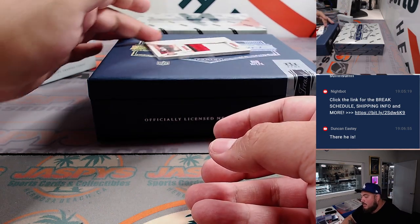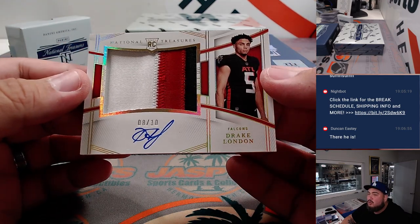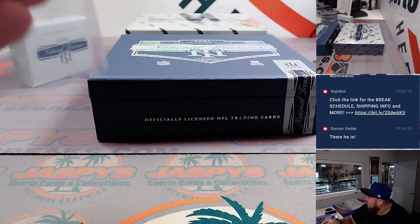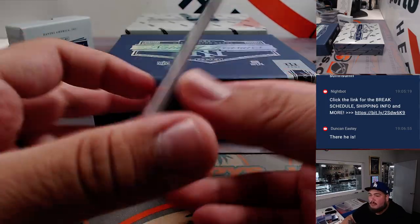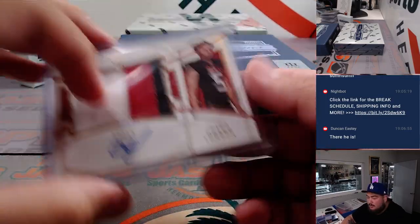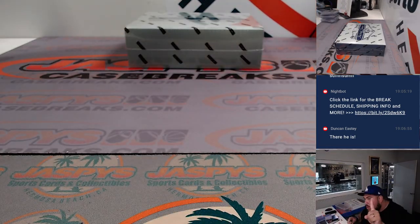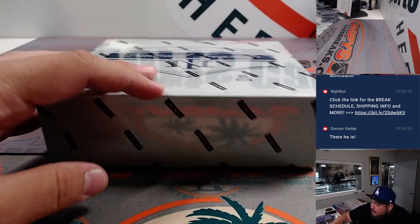And last one here is a three-color RPA of Drake London. Nice 8 out of 10. Very nice one right there. Nice, this has been a solid case so far. Atlanta Falcons, Brian. There we go. Alrighty, folks. One more box. One more box.